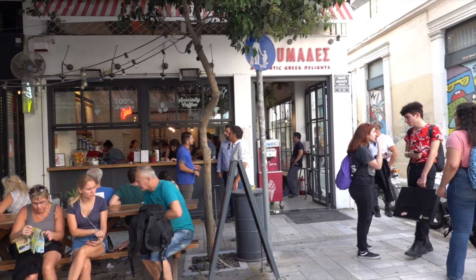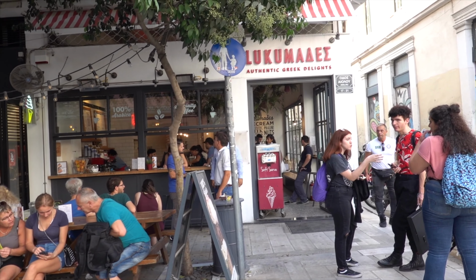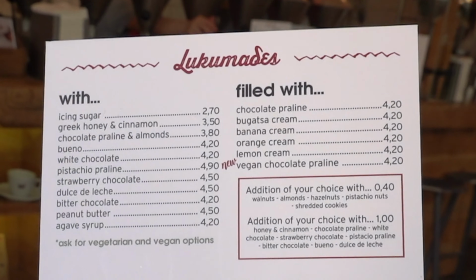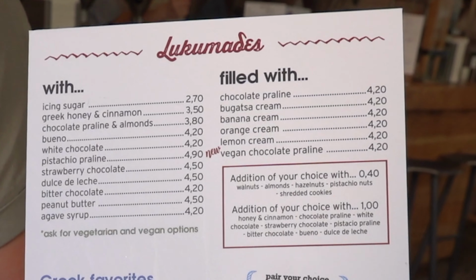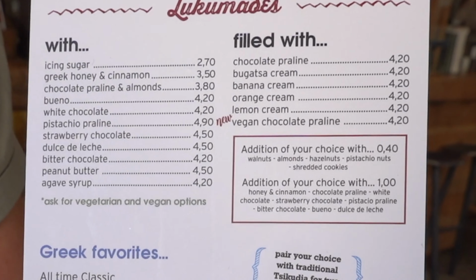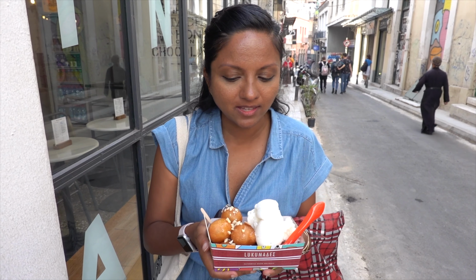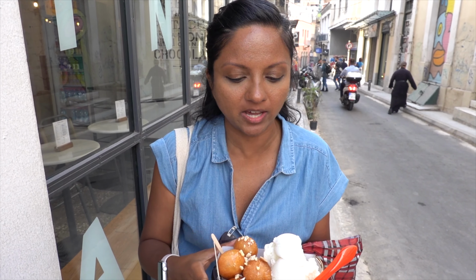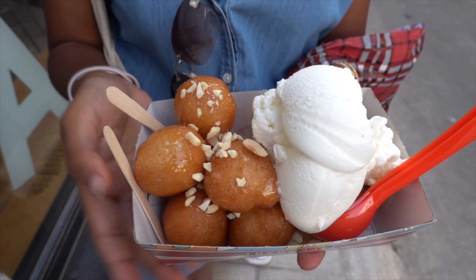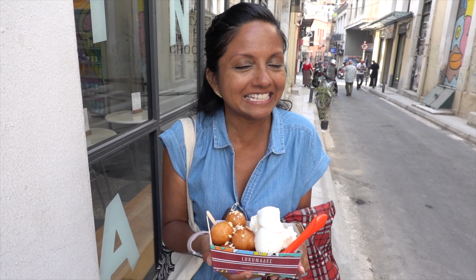Continuing on our food theme, our last stop in Athens was for loukoumades, which are Greek donuts and are amazingly delicious. There are usually 6 or so, and you can get them with a variety of toppings or even stuffed with your favorite cream fillings. Okay, so we got the classic, all Greek classic. So it's ice cream, almond, honey, cinnamon, and this fried dough. Ready to dig in?